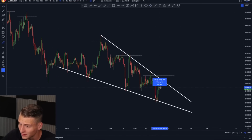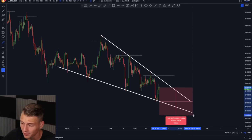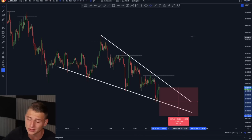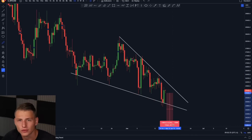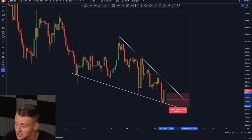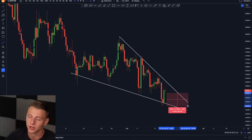Here on the 4 hourly time frame, you can clearly see we've got another approximately 10 to 15 days even before this pattern could be breaking out, so it could take another 1 to 2 weeks here. So don't expect there's going to be a big breakout today. However, if I'm looking at the 12 hour time frame, we can currently see that this falling wedge pattern looks to be breaking out within the coming 8 days.